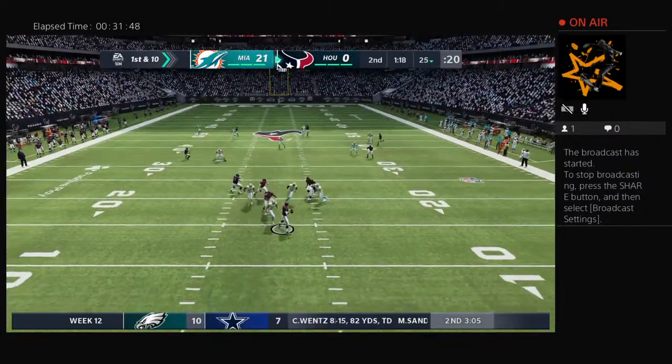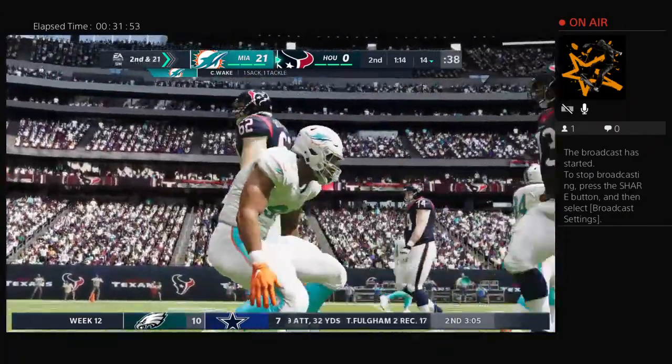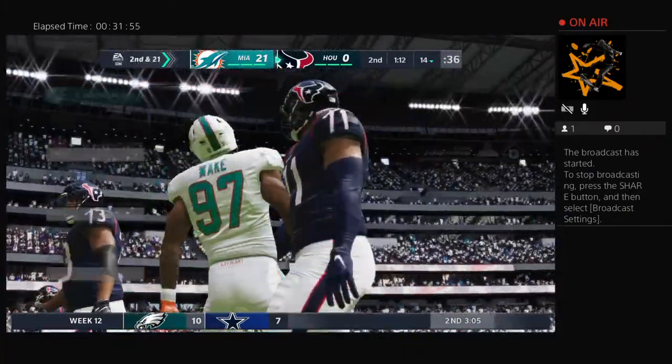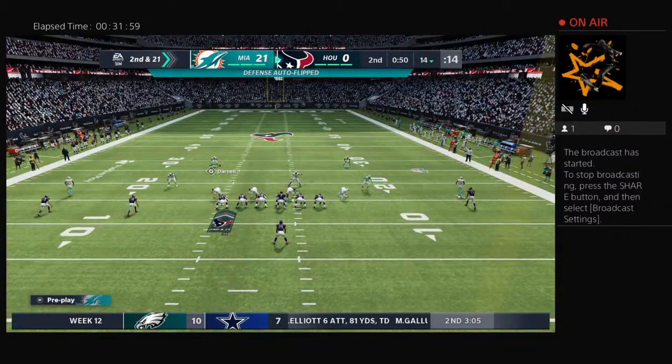Shake off the interception from the last drive. He'll look to throw. The Dolphins get there this time, and they bring him down. Cameron Wake in there to get him, and that is sack number 6 now for him on the year.